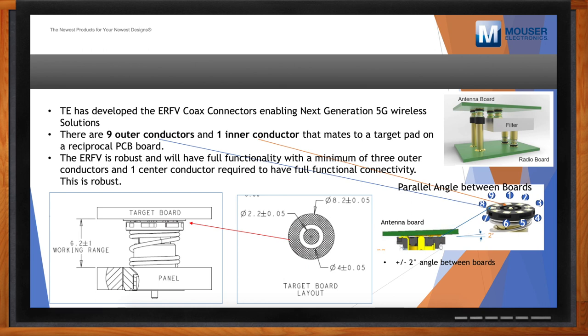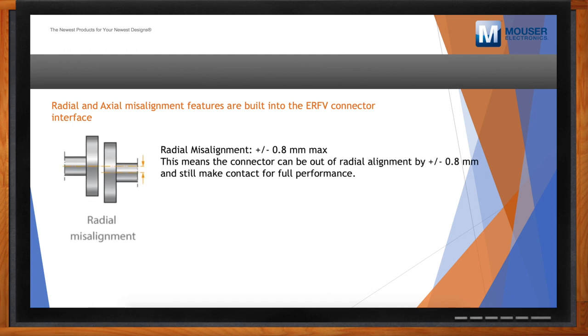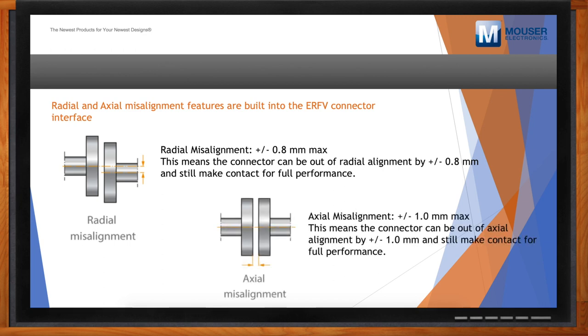All right, let's talk more about misalignment. What happens if things get a little warped or off center? Yeah, we mentioned that we've designed in this connector a radial misalignment of 0.8 millimeter. This means that the connector can be out of radial alignment by 0.8 millimeter and still make full contact performance. At the same time, there could also be axial misalignment tolerances, which we've designed as 1 millimeter. This means the connector can be out of axial alignment by 1 millimeter and still make contact for full performance.